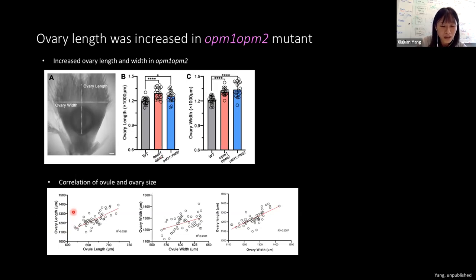We analyzed the correlation between the dimensions of ovule and ovary. Here you can see the ovule length and the ovary length are more positively correlated than the ovule width and ovary width. Also, ovary width is positively correlated to the ovary length.